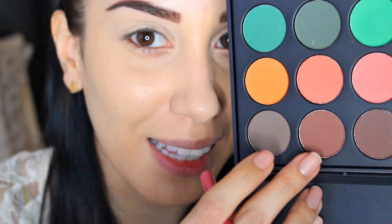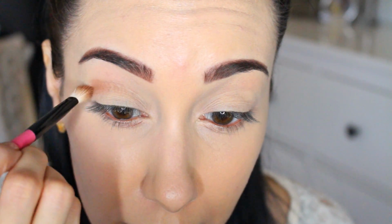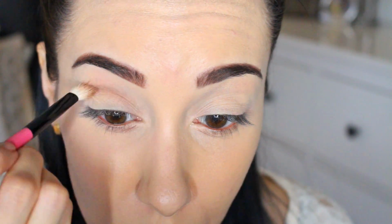So I'm going to take this right here. This is like a medium warm brown type of shade. I'm using the matte palette, by the way, not the shimmer palette. I'm going to be using the shimmer palette in a second, but right now I'm using the matte one. And what I'm going to do is just define this crease. Really easy. I'm just going to pop it in there.